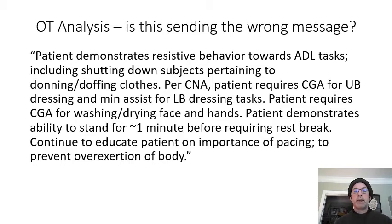Per CNA, patient requires contact guard for upper body dressing and min assist for lower body dressing tasks. Patient requires contact guard assist for washing, drying face and hands. Now let me just stop there for a moment. One of the things that Medicare is doing is cracking down on a lot of cases where the patients get to about this level, contact guard, min assist, especially if you're looking at long-term care settings.